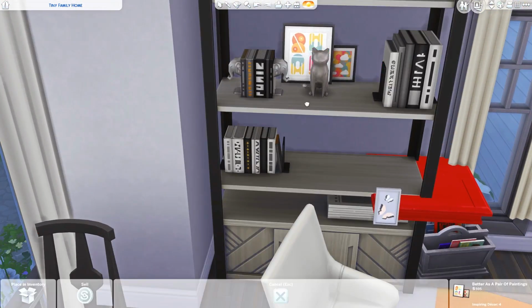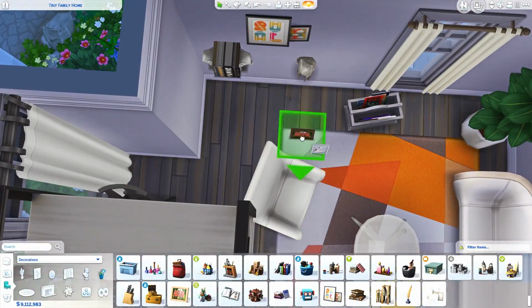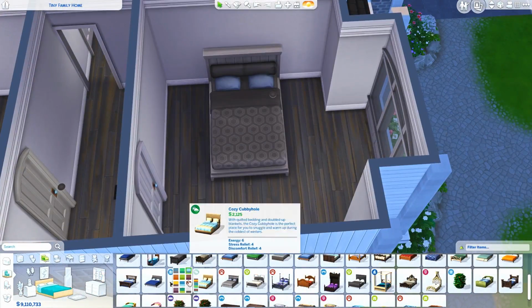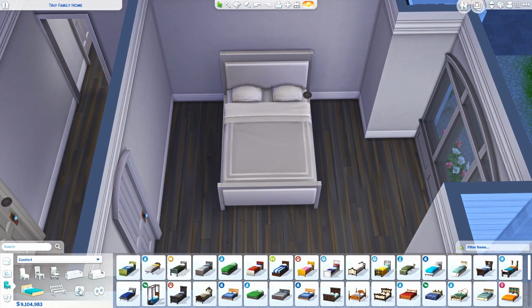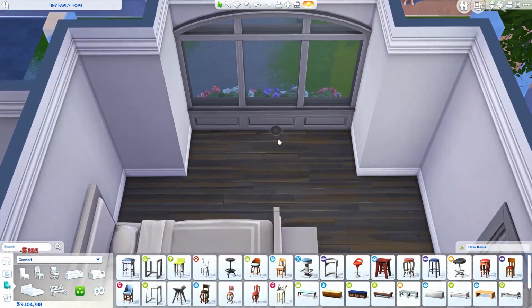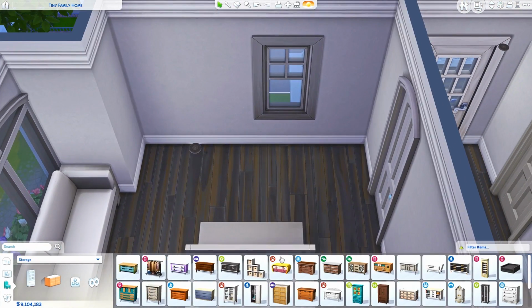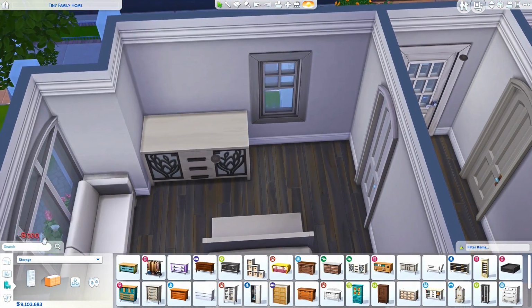Those paintings are from the new update as well, and you can slice them down and put them on bookcases and stuff, but you have to raise them up with the 9 key, by the way, so just be aware of that. But I think they're so cute because they're kind of like standing on a surface and leaning against the wall, and I really like that. So I've used them quite a lot throughout this build.